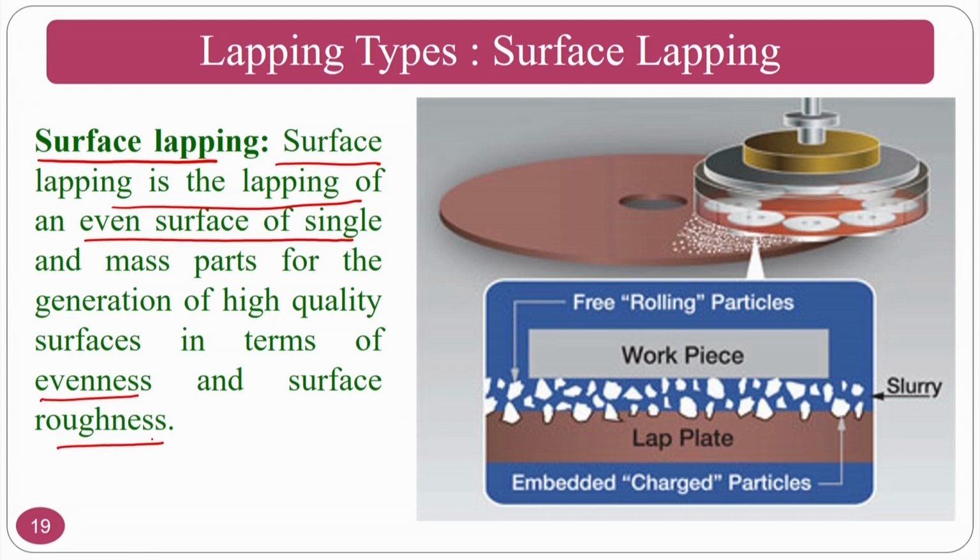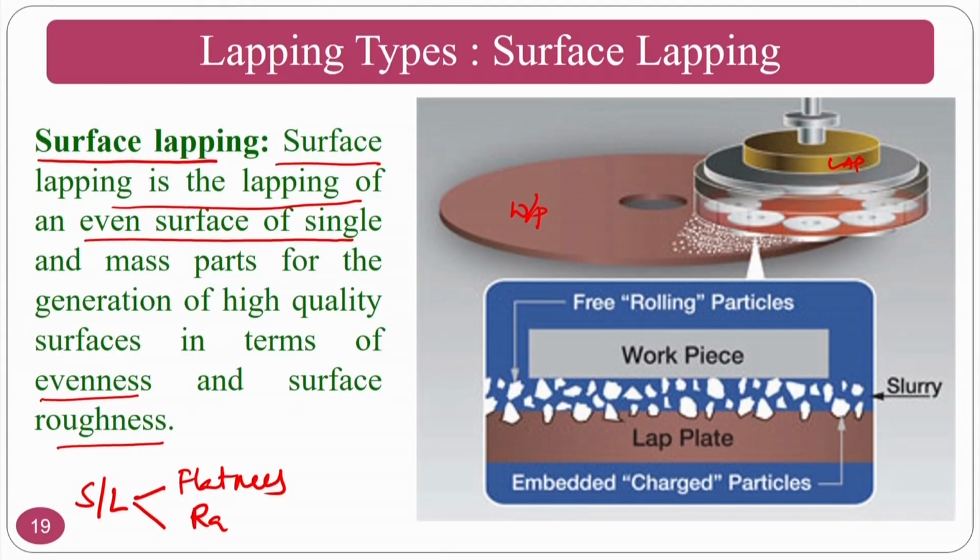That means you will achieve flatness, and at the same time better surface roughness, in surface lapping. So, you can see in this condition, this is the workpiece and the lap will be on this one, and you apply certain pressure and you can achieve an even flat surface along with better surface roughness.